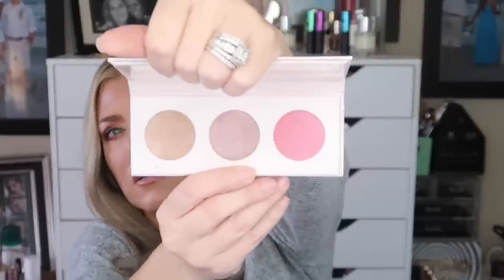It looks like, is it Basic Beauty? Basic Beauty? Let's read this, Rhonda. Basic Beauty. I love that. I can't read cursive. That's embarrassing. Okay, so this is a trio of, it sounds like, highlighters. Oh, this is pretty. This is actually really pretty.